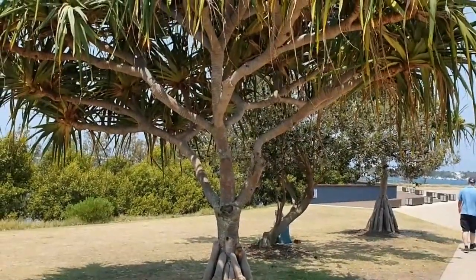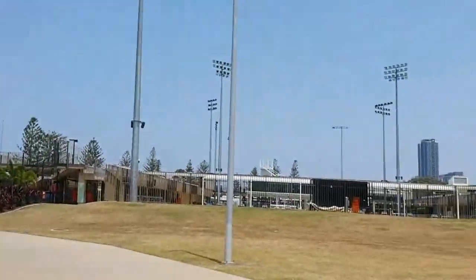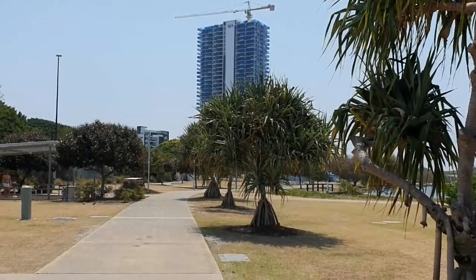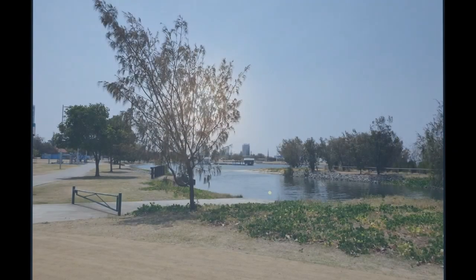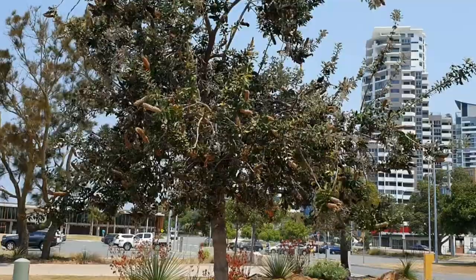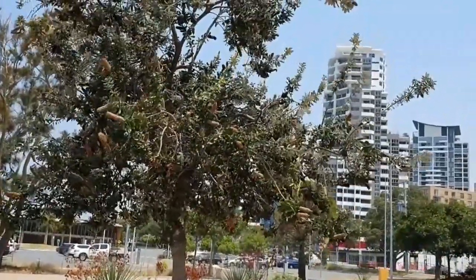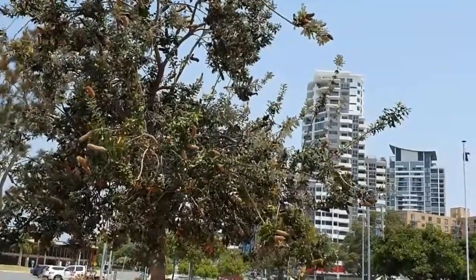So in the park here you've got pandanus and banksia trees. You've also got paperbark, scribbly gum and more grevilleas. So you've got your banksia here, and the banksia was named after Sir Joseph Banks, of course, the famous botanist who popped along with James Cook on the first fleet. There you go.